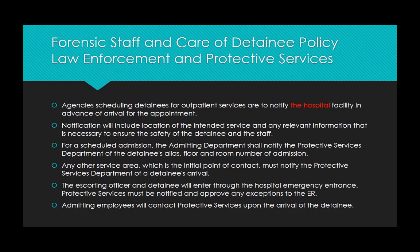For a scheduled admission, the admitting department shall notify the Protective Services Department of the detainee's alias, floor, and room number of admission. Any other service area, which is the initial point of contact, must notify the Protective Services Department of a detainee's arrival. The escorting officer and detainee will enter through the hospital emergency entrance. Protective Services must be notified and approve any exceptions to the emergency room. Admitting employees will contact Protective Services upon the arrival of the detainee.